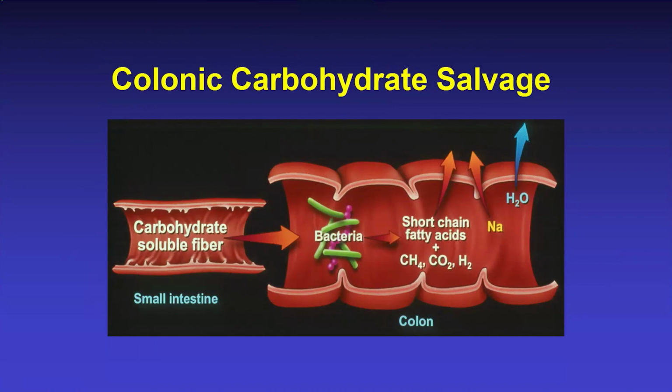It's not only the small bowel that plays a role in absorption, however. Carbohydrate and soluble fiber that makes its way into the colon is acted on there by bacteria to form short-chain fatty acids and various gases. The short-chain fatty acids are a source of calories, and their absorption enhances the absorption of sodium and water as well.